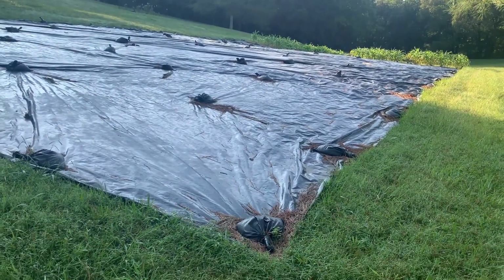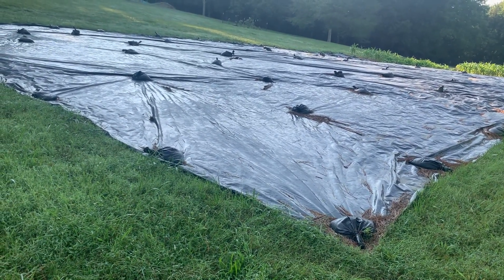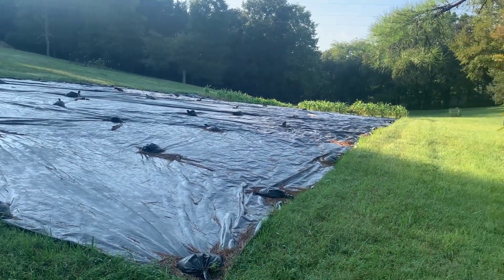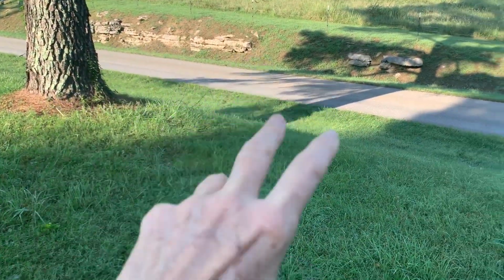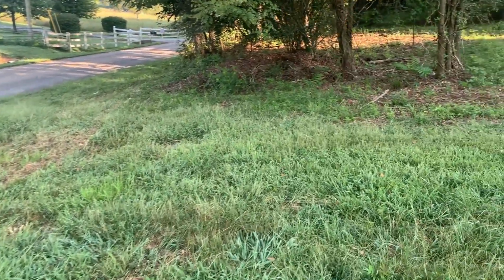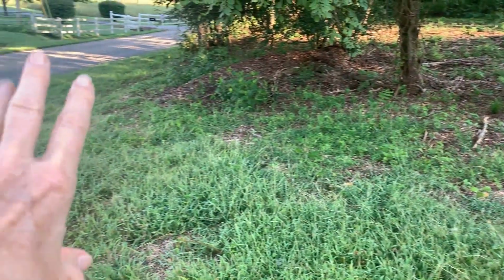So here's the far end of the silage tarp, and my plan was for this to be my main garden, and at some point, if things did well, right under the shade of this tree in the afternoon I would have a picnic table here and sell produce if, you know, it went that well. But what we're doing now is very different, and I have to explain what happened here.